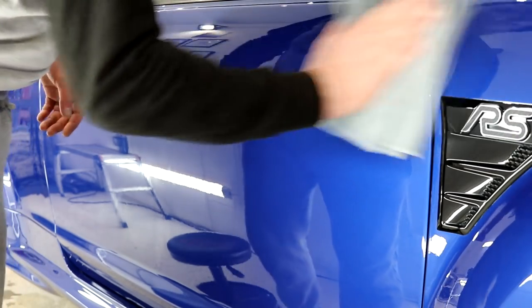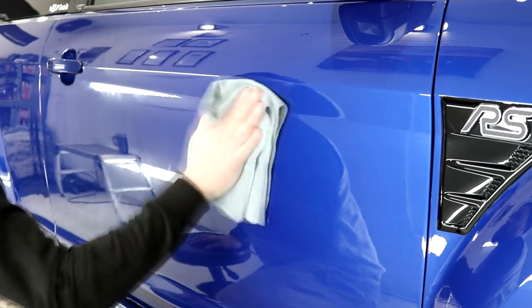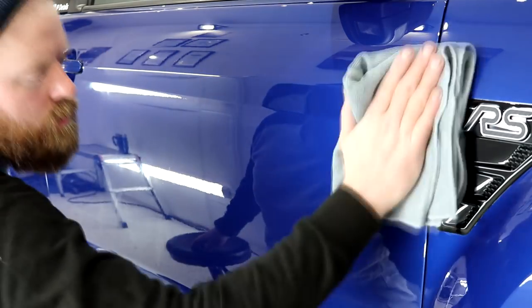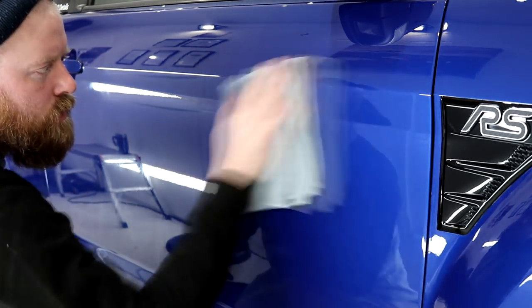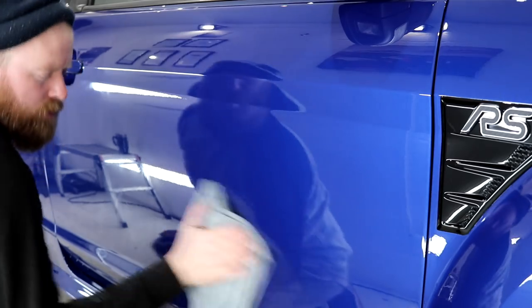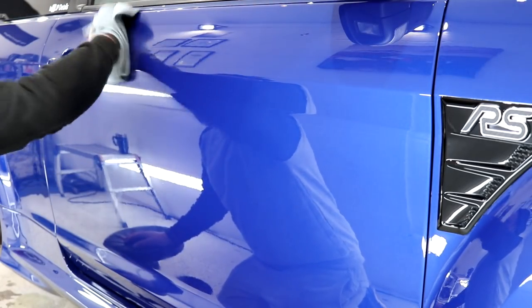Apply the correct amount of ceramic to the finger foam applicator, and this will usually be between 1 to 3 pipettes depending on the size of the panel. Apply the coating to the center of your panel and begin to work your way out. Leave a 3-inch margin around all panel edges to ensure that the coating doesn't seep into the gaps.